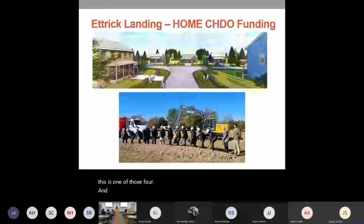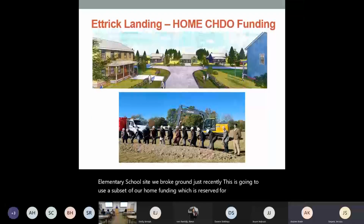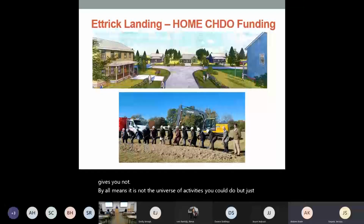And then the last one is a relatively new project, and this is the Ettrick Landing subdivision that we are building both with Project Homes and the Maggie Walker Community Land Trust in Ettrick at the former Ettrick Elementary School site. We broke ground just recently. This is going to use a subset of our HOME funding, which is reserved for the CHDO, the Community Housing Development Organization. So we're going to build some homes with those, and that's another way that we're leveraging a larger group of funding. There are different grants included in the subdivision. That is by no means the universe of activities you could do, but just an overview of what we've been doing.